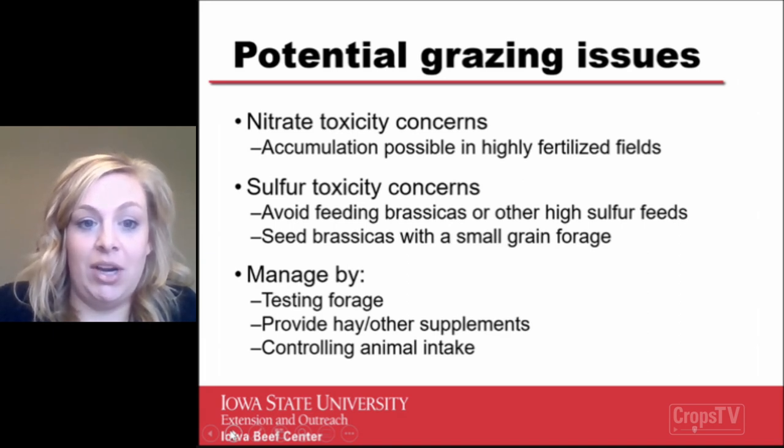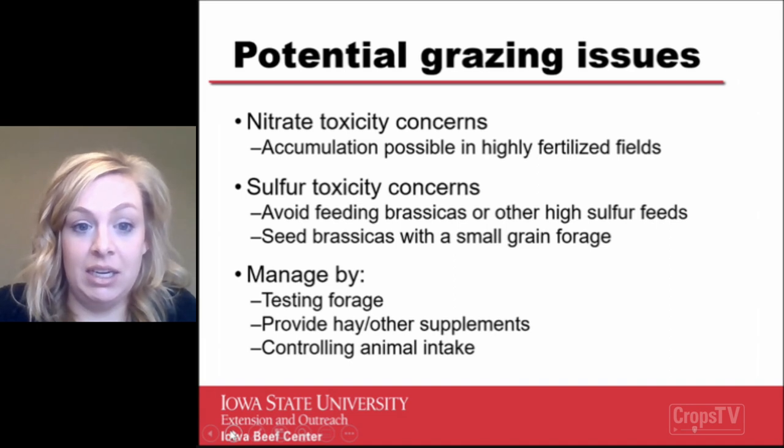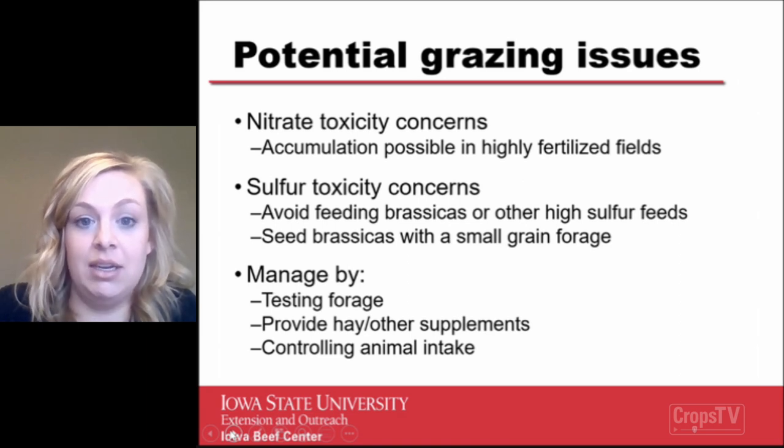Those radishes and turnips are naturally higher in sulfur than some of the others. So just make sure we're aware of that if we're grazing a field that has several brassicas or turnips available. We often recommend seeding brassicas with some type of small grain forage as well, just because our brassicas are very high in nutrient content. It's more like feeding corn grain itself than a forage resource.